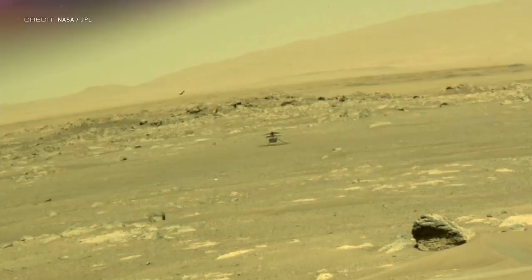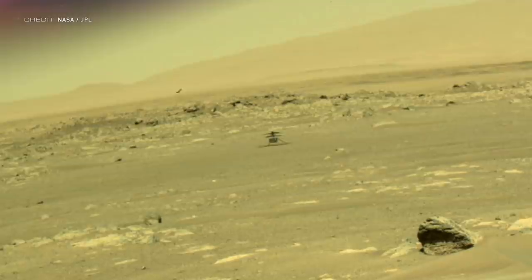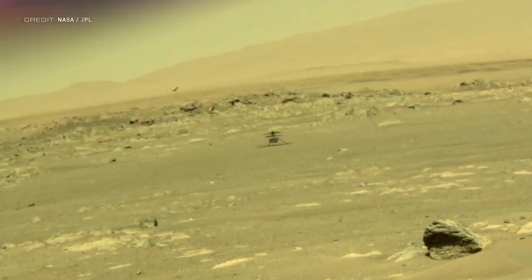If that wasn't enough for you, Mars helicopter Ingenuity has also been on the move, performing its longest flight yet, traversing 625 meters on July 5th. Ingenuity also hit its highest speed so far as well, moving at 5 meters per second during that flight.